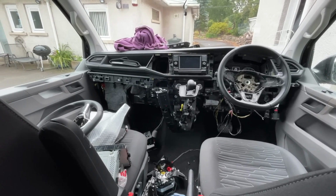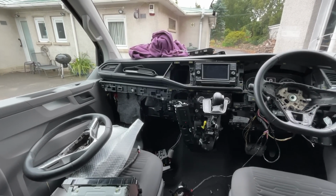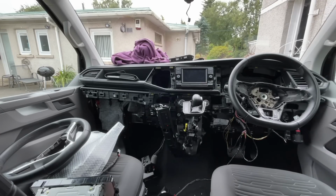So for just now, what we'll do is we'll start getting all this dash put together, starting from the passenger side and working our way across. So with that, let's crack on, get some work done.